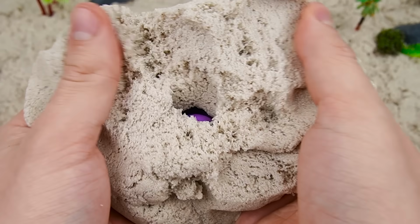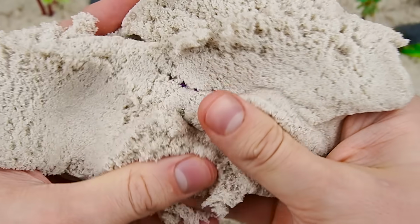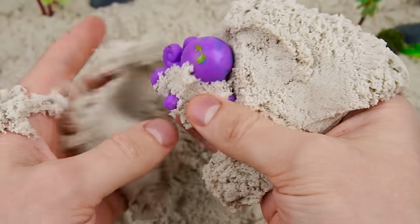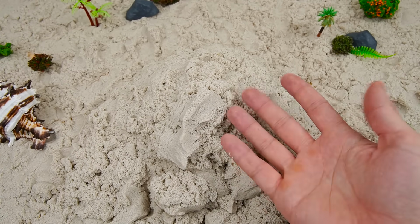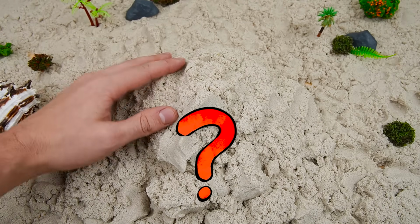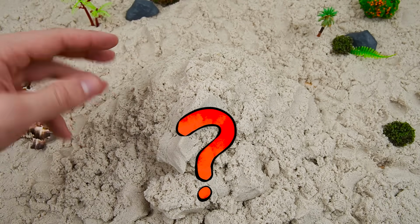It looks like something is hiding in this sand. Whoa! It's some purple animal. It's an octopus. Hi, friends. Today we'll be paleontologists. We will look for dinosaur bones.